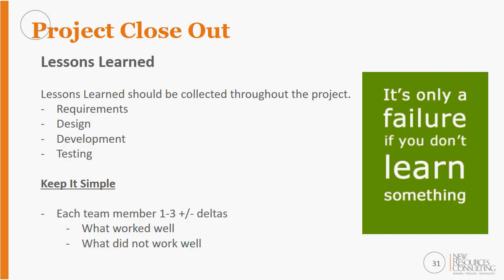From a lessons learned perspective, again, depending on the length of the project, we are always going to have lessons learned. Every project we do, we're going to learn something new, and we're just going to get better and better. One of my favorite quotes is on here: it's only a failure if you don't learn something through that process.